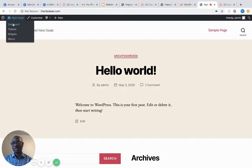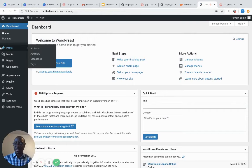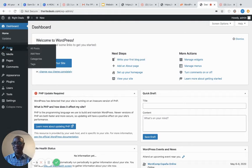So I'm going to go back to the dashboard to walk you through. Your site is up and running now, so you can mess around on your website. Don't bother about this message that a PHP update is required. It has to do with that. Once you install that SSL certificate, this is going to go away. So don't fret about it.